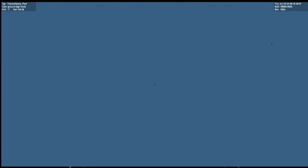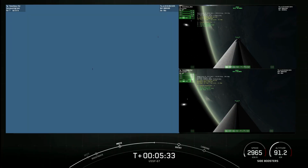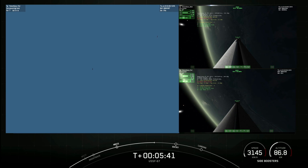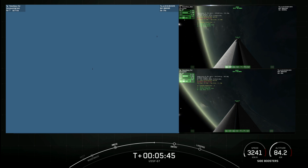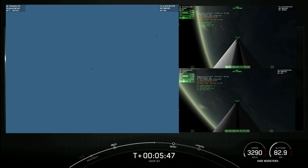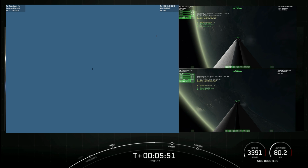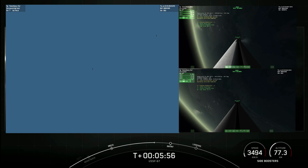So currently stage 2 is still making its way to its targeted drop-off orbit, while the side boosters are making their way back down to land. Again, these side boosters have another burn coming up. That will be the entry burn. That will be 3 of 9 Merlin 1D engines reigniting. That helps to slow the boosters down as they re-enter the Earth's atmosphere.